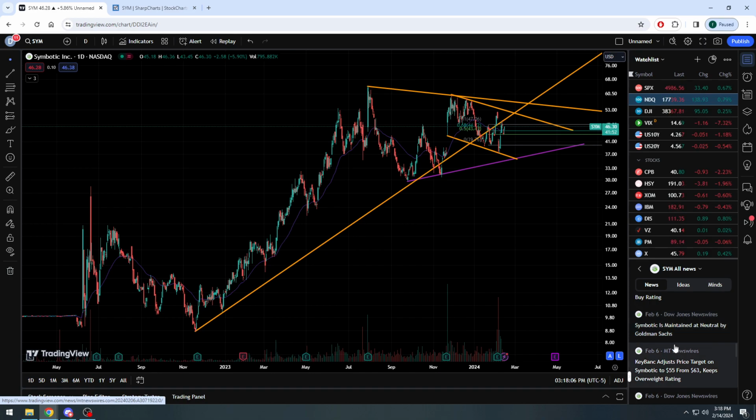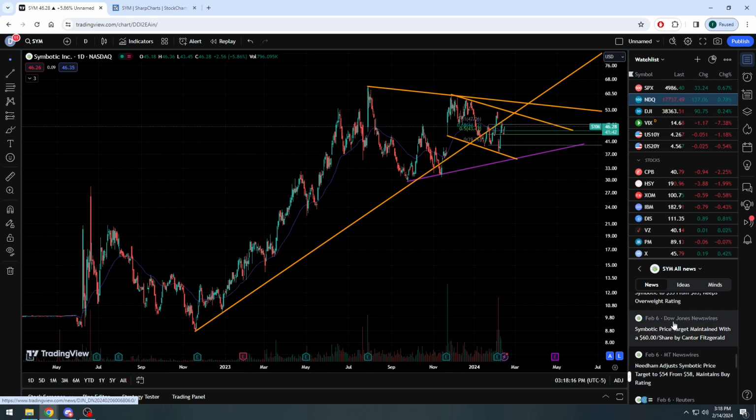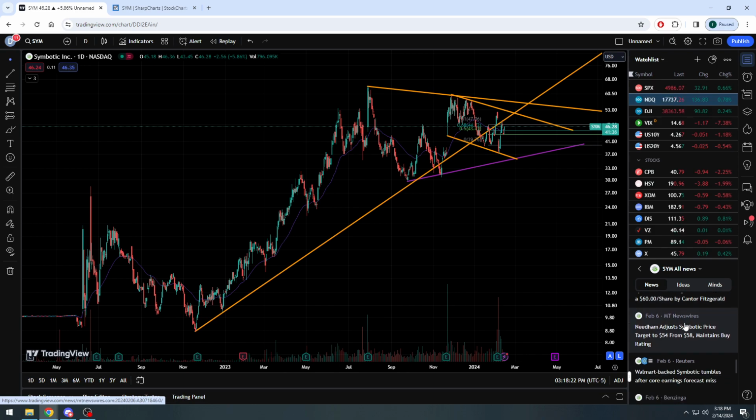So I can appreciate the fact Goldman Sachs is kind of playing it safe, but KeyBank here, to 55 from 63. Yeah, 63 might have been a little high. Keeps overweight rating. Yep. Cantor Fitzgerald maintains $60 a share. That's what I mean. For the most part, everyone is basically saying it's worth at least this, if not more.